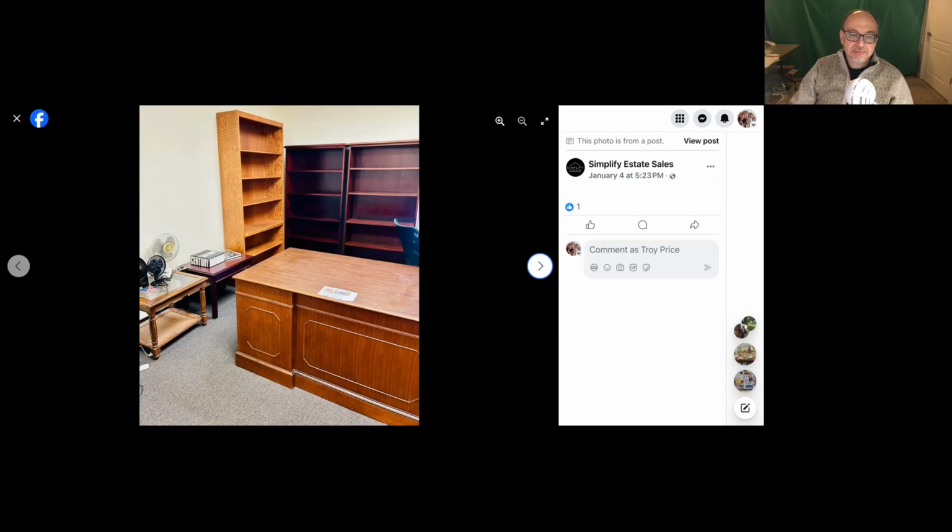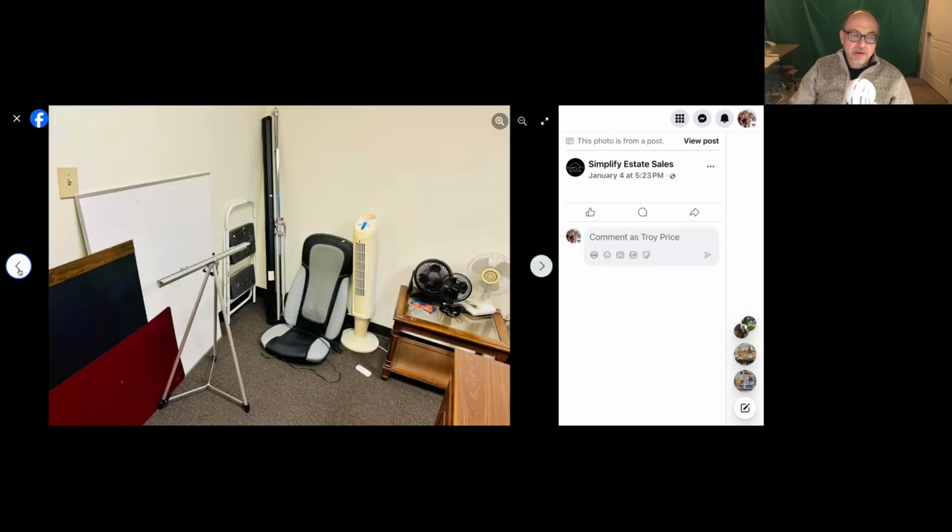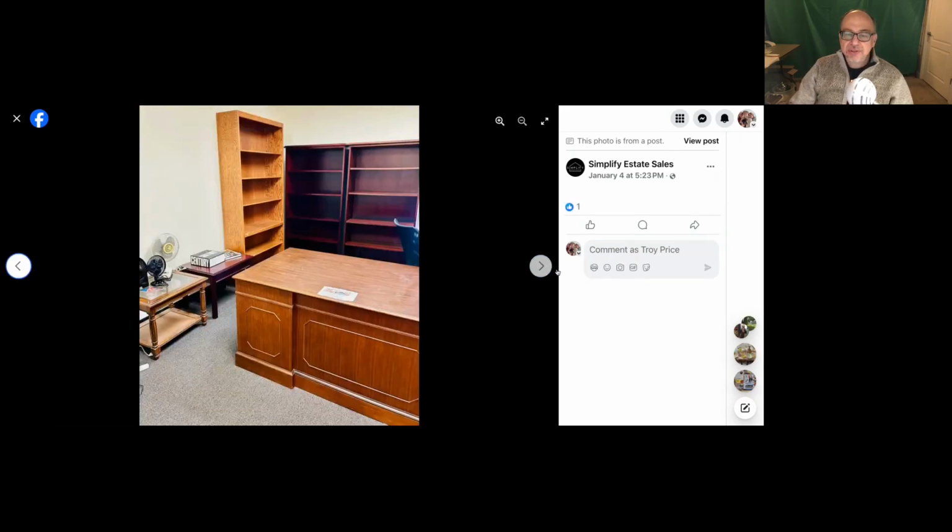More furniture. Oh, let me go back. There are some bookshelves again. If those are cheap enough for storage purposes for my inventory, that could be something.